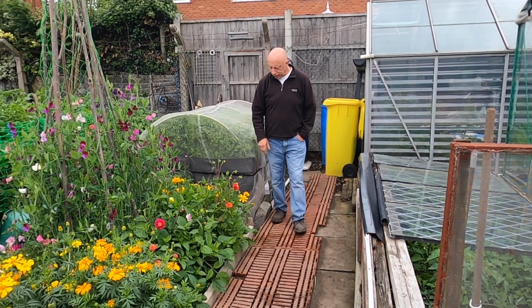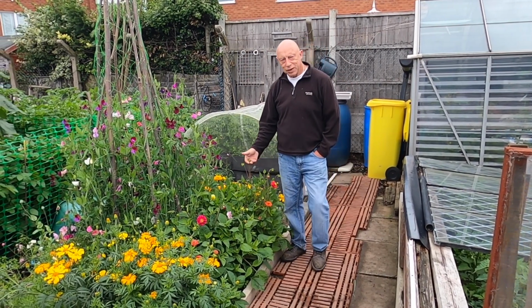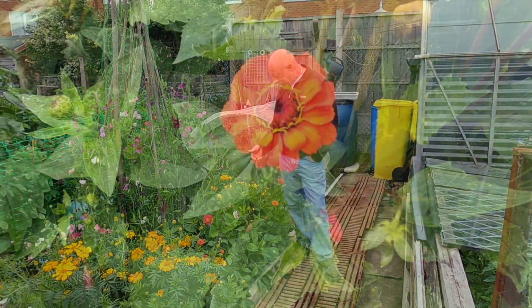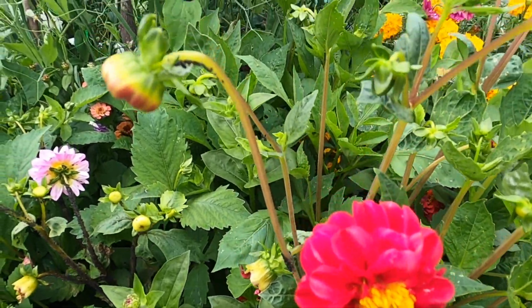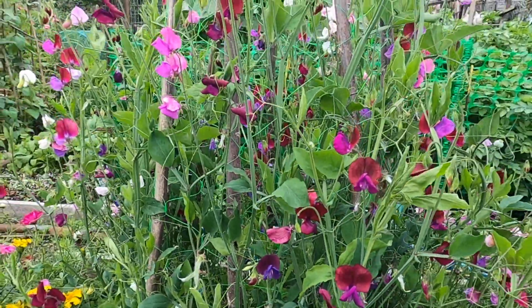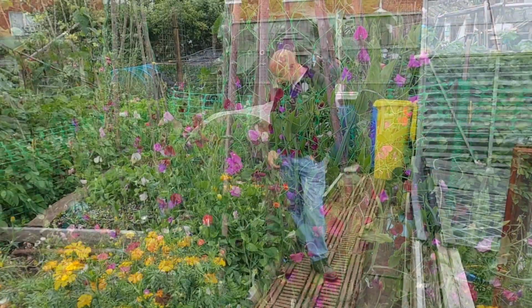And the final bed of this tour is the flower border. I've done 4 or 5 different varieties, predominantly dahlias, a few marigolds, but the ones for me, the stars of the show, are these Hilda's mix, the sweet peas. The scent of them is fantastic, and they keep cropping. Cut these on a regular basis and they just keep throwing flowers up.